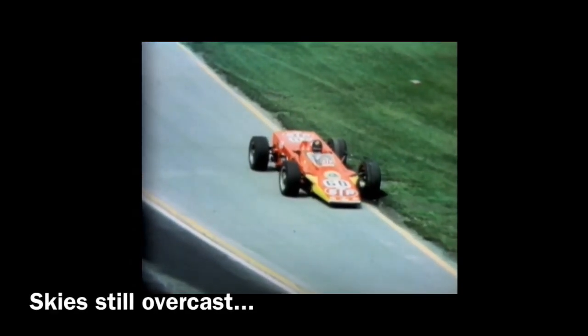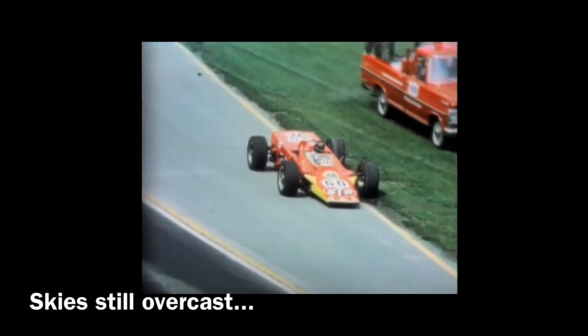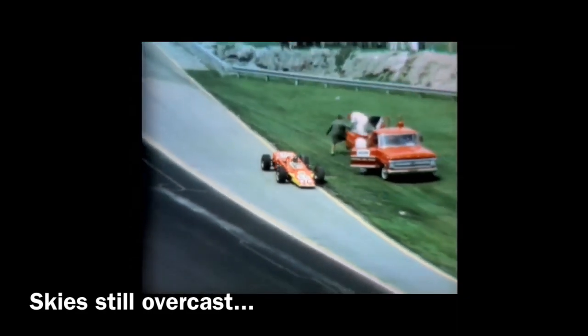Leonard has just stopped. Do you have any idea what could have happened, Roger? I have absolutely no idea whatsoever. If he didn't run out of fuel, I just can't possibly imagine what could have happened.